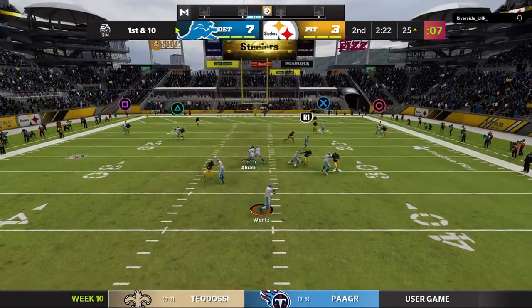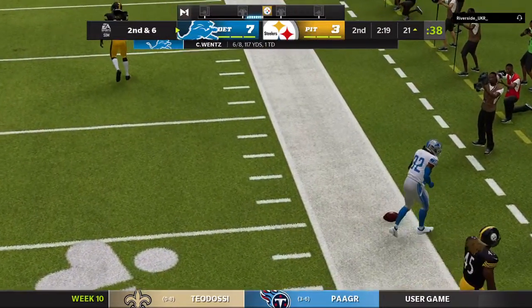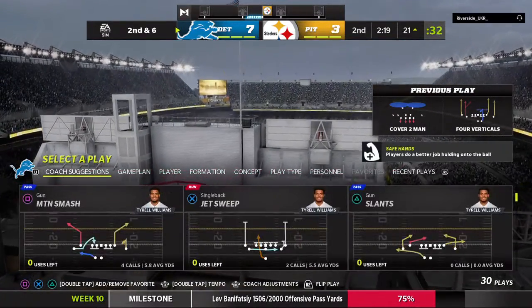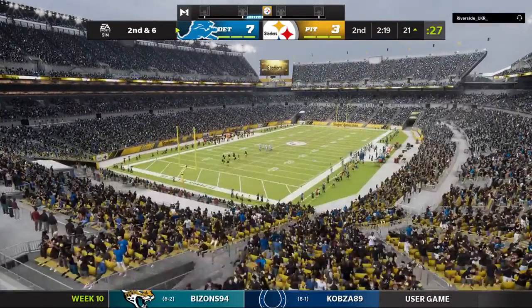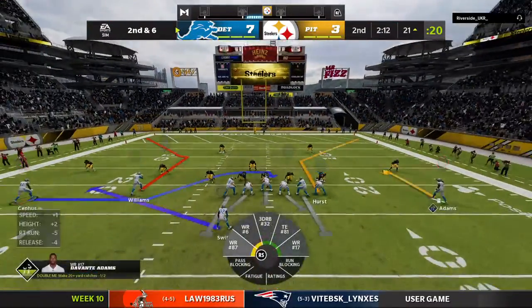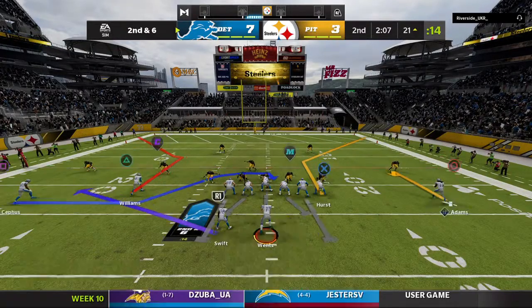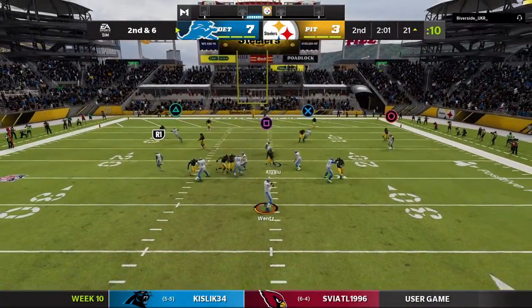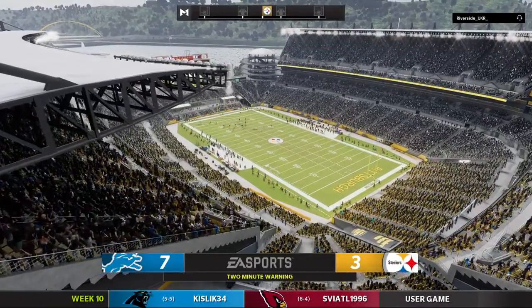Wentz now on 1st down. He'll drop this one off to Swift. And he'll be out of bounds as he gets this down about the 21 or 22. They'll contain him to just 4. 2nd down. They don't need to run another play here before the 2-minute warning. Let's see if they do it anyway. Again, they'll throw with Wentz. 2nd quarter action with 1:59 remaining.